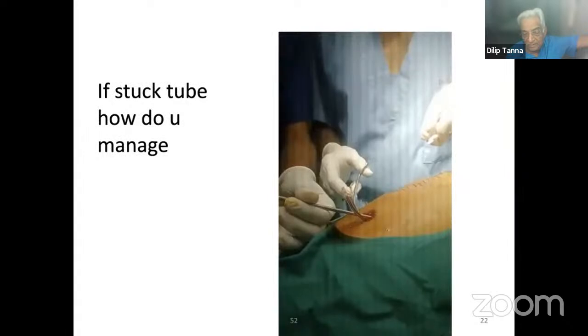Can you see my slide? Because I get the message the internet is not good. Can you see my slide? Yes, yes, we are seeing. Okay.